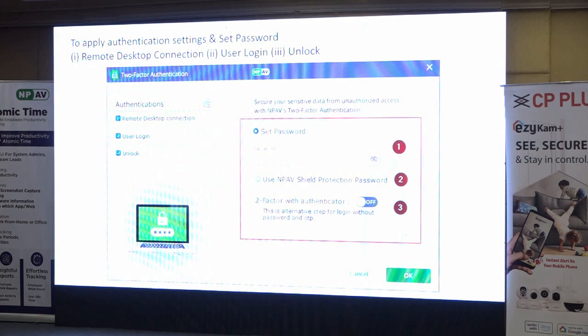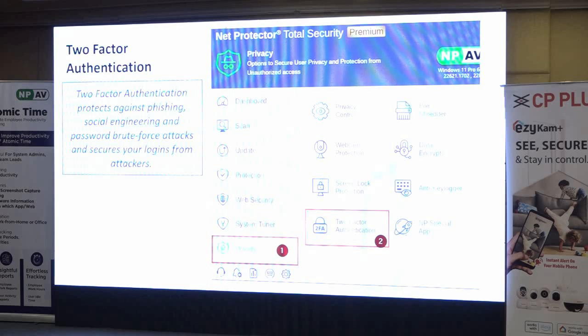So we have introduced a thing called two-factor authentication for your computers, which is very easy to set up. It is available in our total security product also, and also in endpoint security, all our editions. It's a very nice unique selling point. So the previous screen we can show. What is the advantage of this two-factor authentication? Anybody knows about SMS, right? But SMS is outdated. Now the latest technology is the Authenticator app.